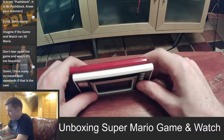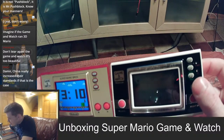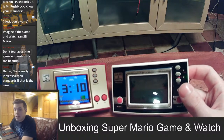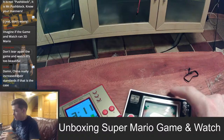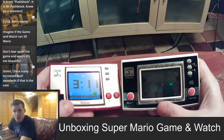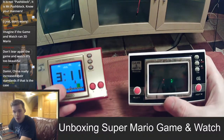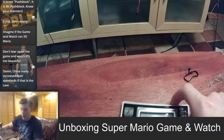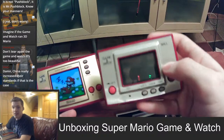Like, literally the exact same size. The screen is slightly smaller than the widescreen Game & Watches, which I believe are not 16:9, but you get the idea. This is closer to a 4:3. It's as near as makes no difference 4:3, which is what the old style game. I mean, these things are tiny.